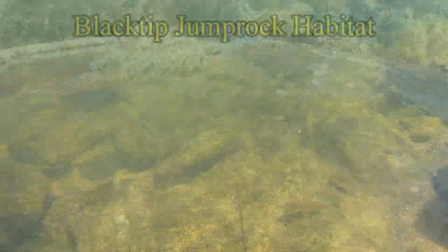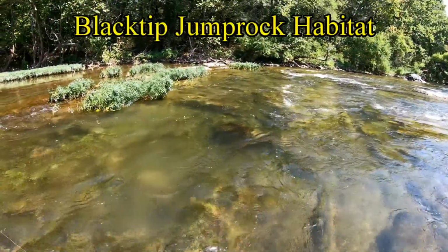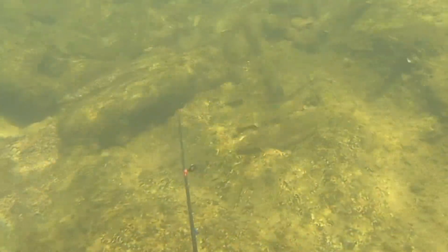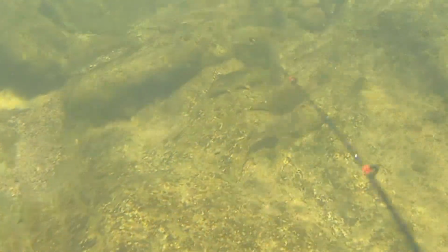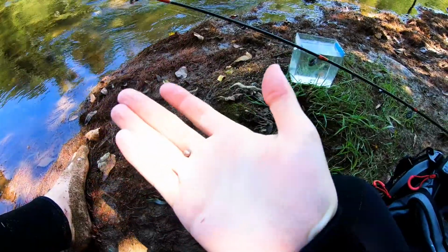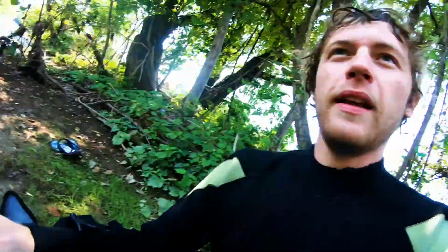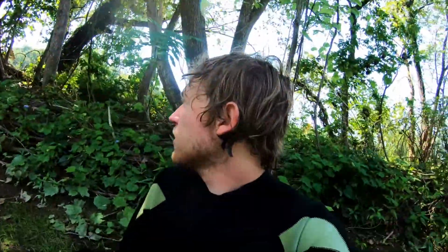I tried using the 6-pound line, the size 22. I think that's a little big for them hook-wise and line-wise. They picked it up, but as soon as they nipped it, they would just let go and hover off. So I think I'm switching to the Tanago. It's got the light line on it, the yarn, and it's got the really tiny hook. Even though they're kind of big jump rocks, they still have really tiny mouths. So let's try that.